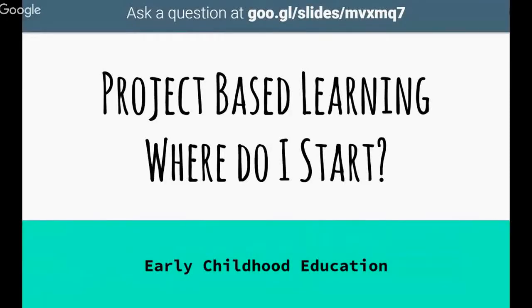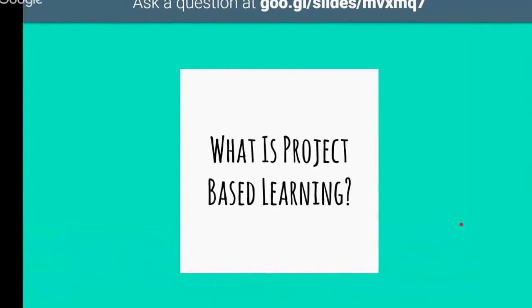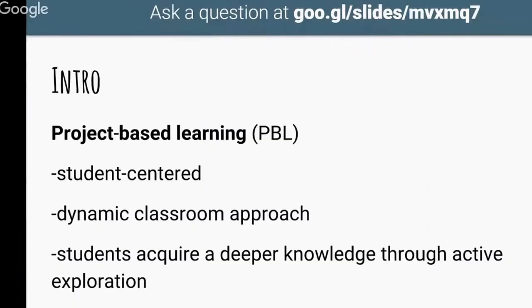So let's answer the question, what is project-based learning and where do you actually start? Where do you go? What does this look like? You can see my little marker there. I thought it was pretty cool, so we'll be able to point to some different areas. So what is it? Let's talk about it.